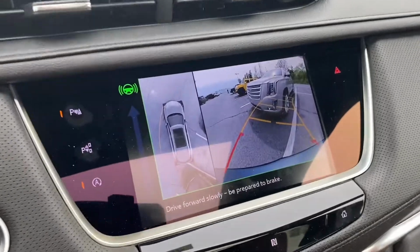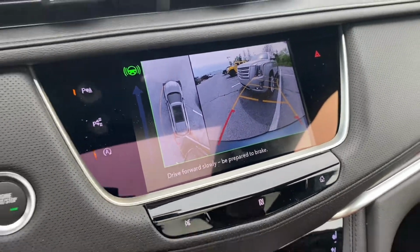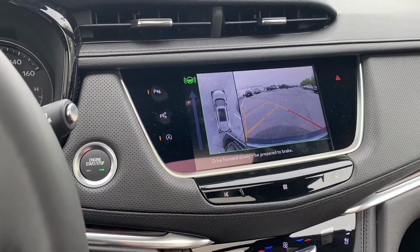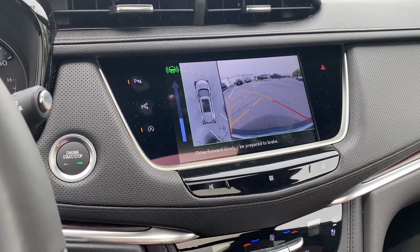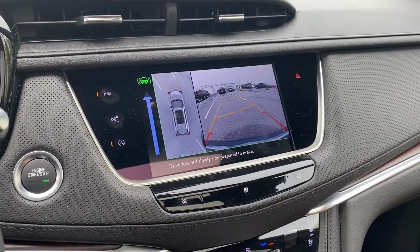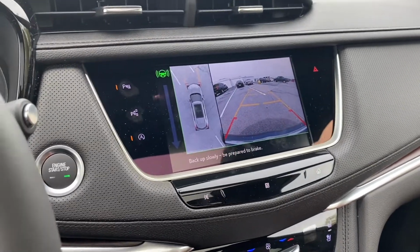Now look, now it's switched to drive forward slowly, be prepared to brake. So I'm just going to put it into drive. Now here we go, we're going to go forward as we're turning. Our wheel is turning and the arrow is filling up once again. Filled it up. Now stop.